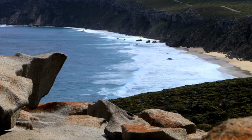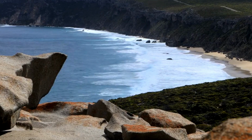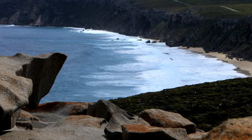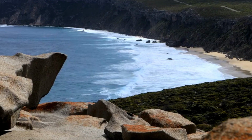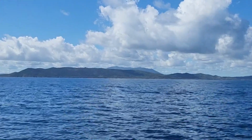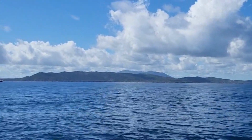Once upon a time, Broken Ridge was part of a land bridge connecting India and Antarctica. Over millions of years, this landmass was gradually submerged, but parts of it are still visible today in the form of small, remote islands. Speaking of islands, let's talk about Madagascar.